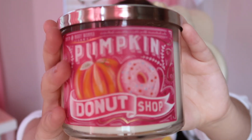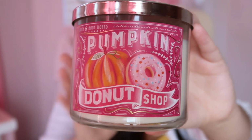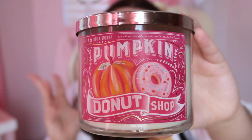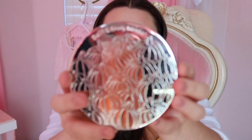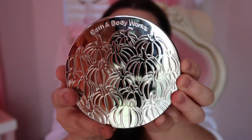You've got this little donut and the little pumpkin, and then of course it's pink, and it's just super kind of whimsical and fun, and I really love it. And the lid on this one, so adorable. It's got little pumpkins etched into it. Super cute.